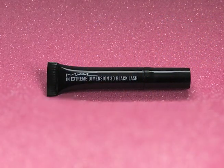The next item is a MAC mascara that came in a tube. This tube is really interesting. Most of these come in like a traditional tube, just smaller, but I've received one other mascara, and I believe that was also from an Ipsy bag that came in this type of tube.